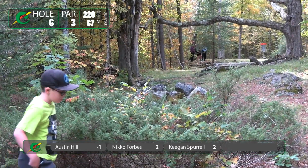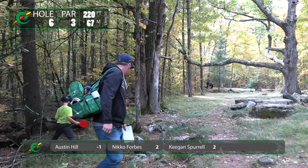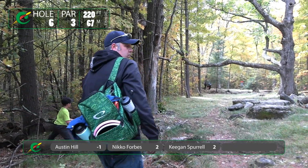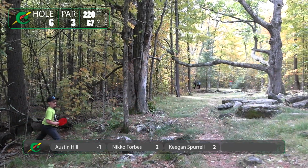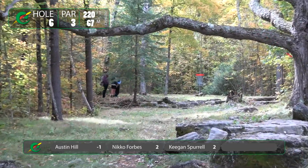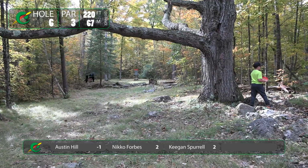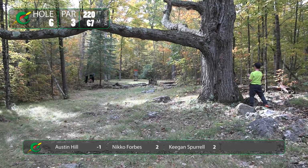Keegan got caught up on the left side running into one of the early trees. Has some extra work to do to get to the green. Dad. There's Keegan's dad dodging out of the way of the camera. And that's why we call this hole the Keeper. Big save by the goalie. And now Keegan's got an awkward stance working around this big old oak tree.